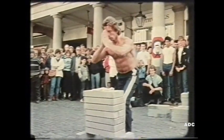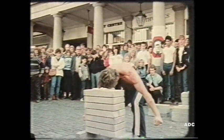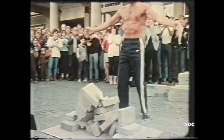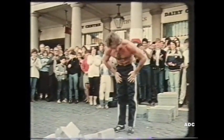Materials like stone, brick and concrete are very strong against pushing forces, but weak if they're pulled. That's why these blocks break. When he tries to bend them, it's the pulling force that does the damage.